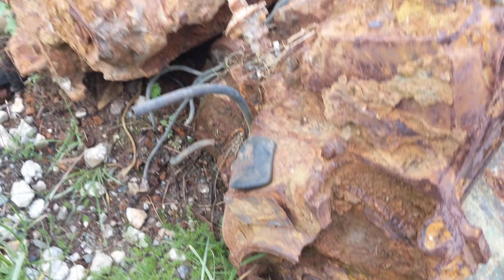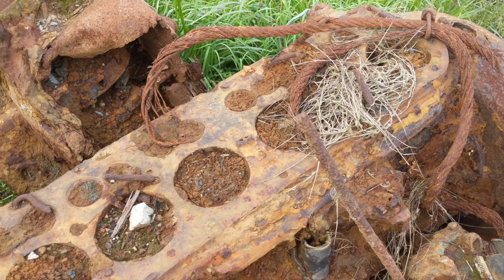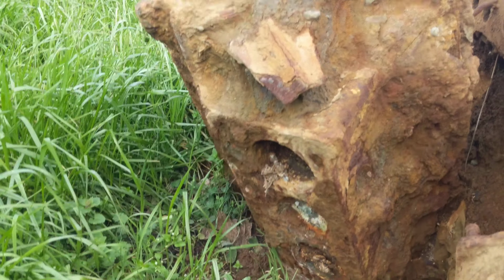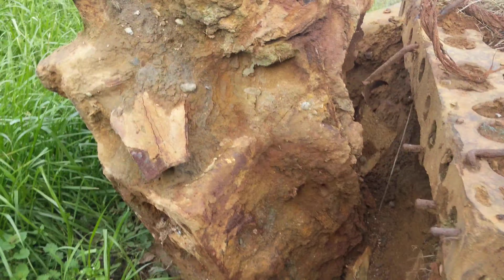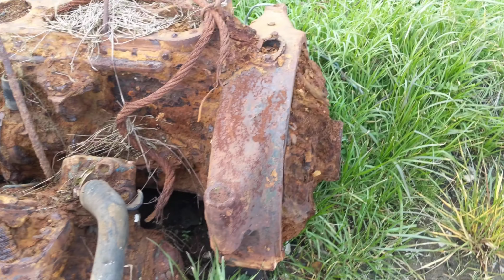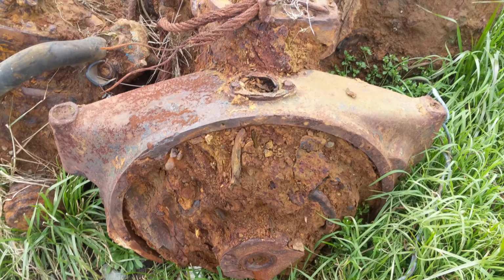There's the flywheel. And then next to it is this big beast, this inline 6. It's hard to tell. Oh, there's another one lying in behind it. Another 8-cylinder engine. Kind of neat. Don't see old things like this every day. Looks like they've been lying in this field for, God, 100 years.